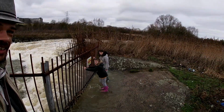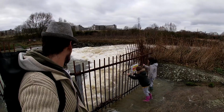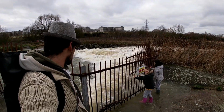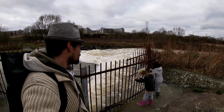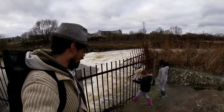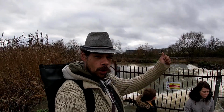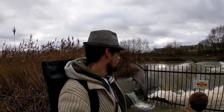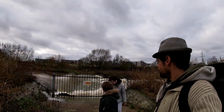You go careful, guys. Wow. That's a lot of water. Wow, that's brilliant. Beware strong currents. No swimming. Beware underwater obstacles. For more information, call the number below. The Environment Agency. Right, shall we press on?